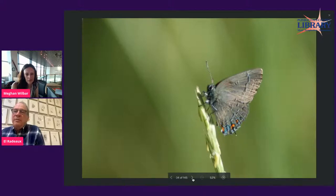Now we're getting into another family of butterflies, and you'll note on the lower wing there's kind of a fake eye spot and a fake antenna. And this is the hairstreak family. This is a banded hairstreak, I believe. And this is one Cliff shot. I don't believe I've ever seen one, but Cliff obviously found one somewhere.